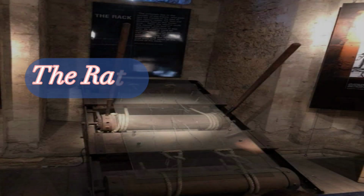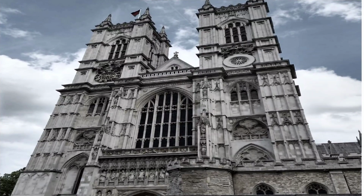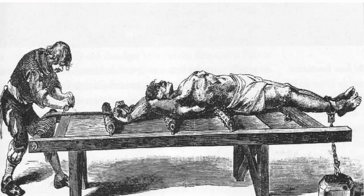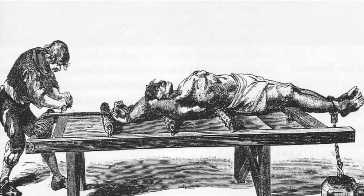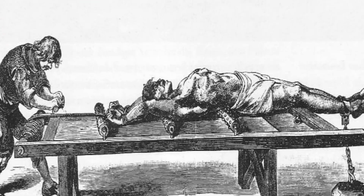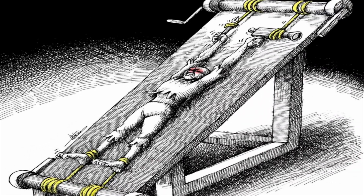Number 3. The Rack. The rack was a torture device used at the Royal Tower and Palace in London, which also served as a prison from the beginning of the 15th century. The yeoman warders, who worked at the tower, used the rack to pull on ropes tied to a victim's wrists and ankles. This stretched the body and dislocated the victim's joints. Yeoman warders used the rack on people suspected of treason and religious heresy to try to get them to confess and give up the names of other conspirators.